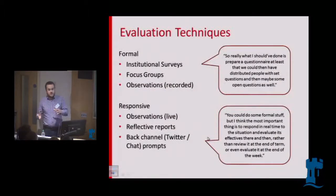And finally, we spoke to them about evaluation techniques. And evaluation techniques, again, was an interesting one because you could see a link between the experience that people had. So people that were kind of aspirational, let's say, about evaluation, saw the reason for it and they saw the value of it within a webinar, but they focused more on institutional surveys, focus groups, and taking recordings to be observed by people and receive feedback later.